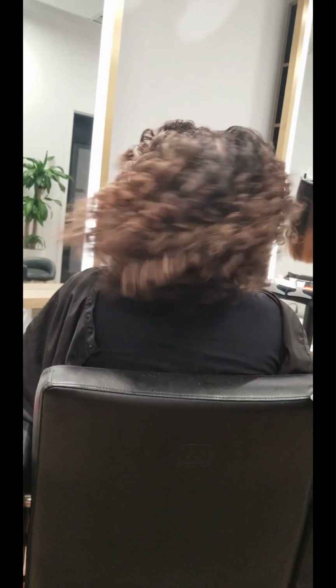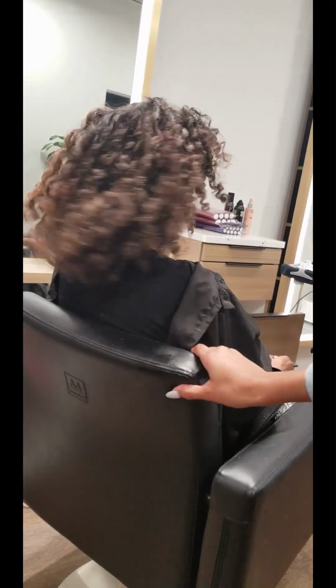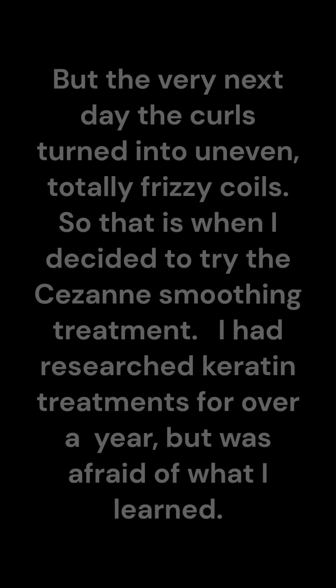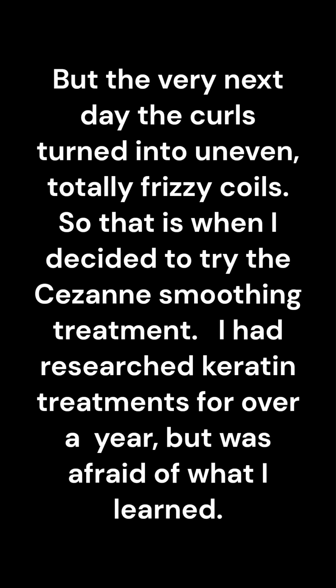The relaxer has been thrown out. Keep shaking. Maybe there's just a tip, 1 or 2 inches on the ends of my hair that's left. But it looks great, right? Flexi rod set looks great. But then the next day, I woke up, tried to take my hair down, and it was frizzy. The coils were uneven. I could not wear it out in public like that.